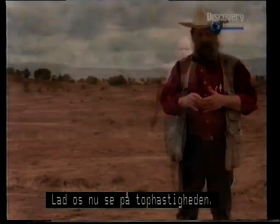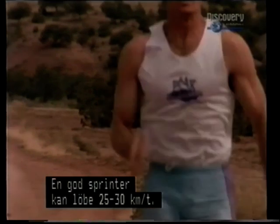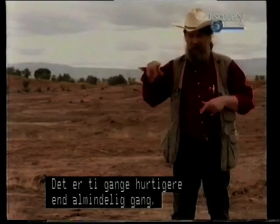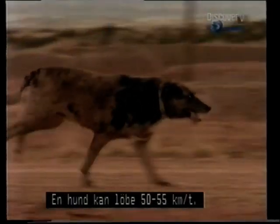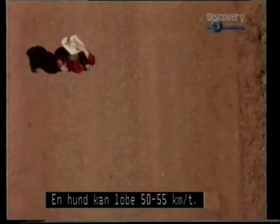Top speed. A human athlete in great shape can do 15 to 20 miles per hour in a sprint. That's 10 times the walking speed. Bing, bing, bing, bing. A dog can sprint at maybe 30, 33, 35 miles an hour. Bing, bing, bing, bing.